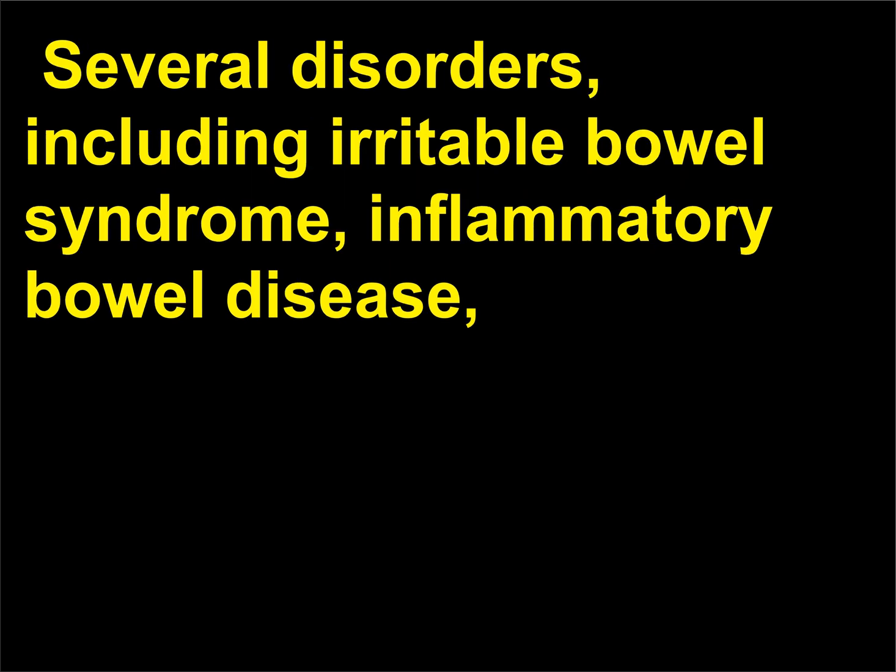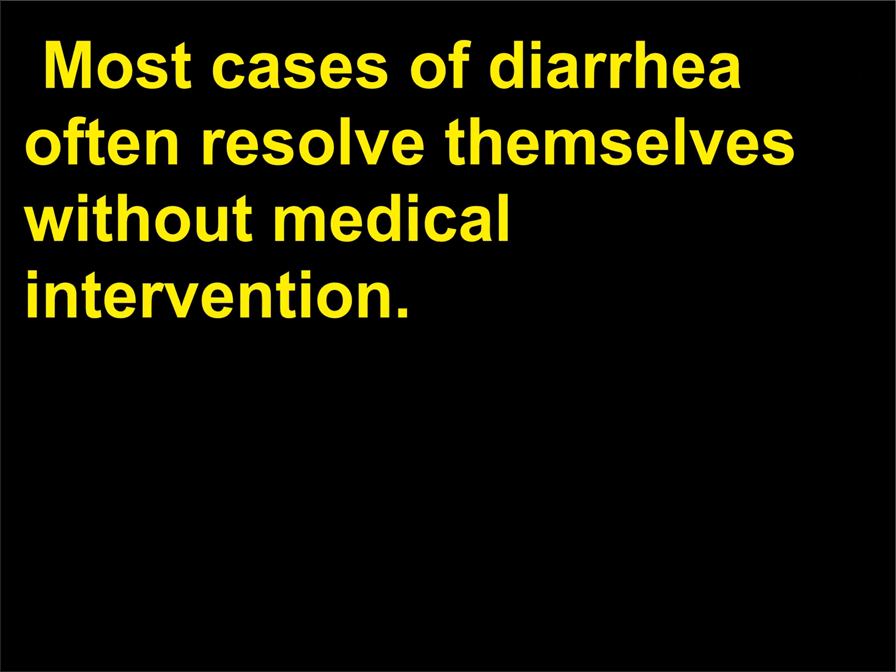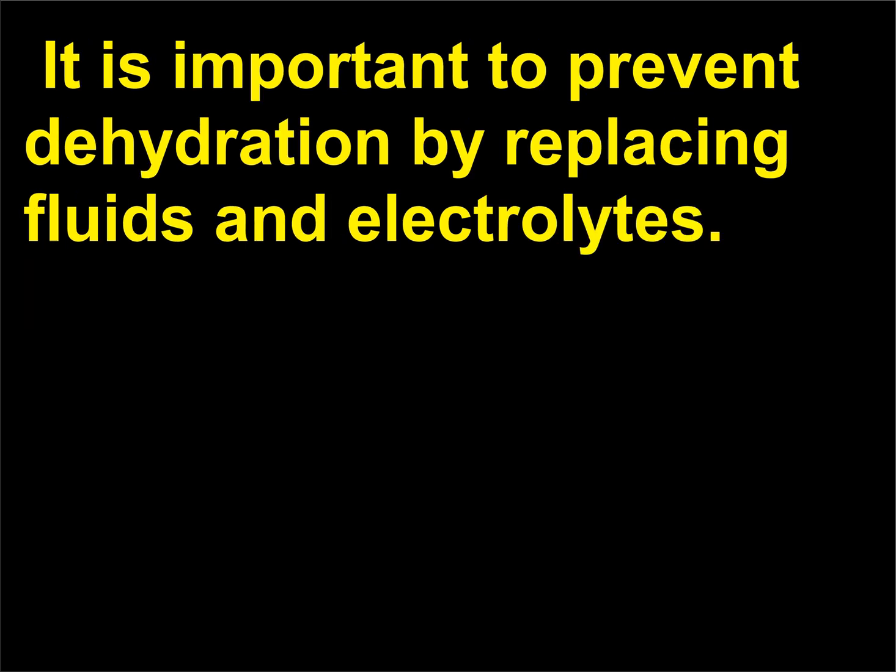Several disorders, including irritable bowel syndrome, inflammatory bowel disease, celiac disease, and side effects of medication may also cause diarrhea. Most cases of diarrhea often resolve themselves without medical intervention. It is important to prevent dehydration by replacing fluids and electrolytes.